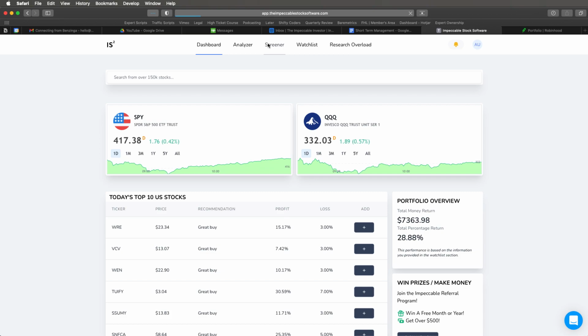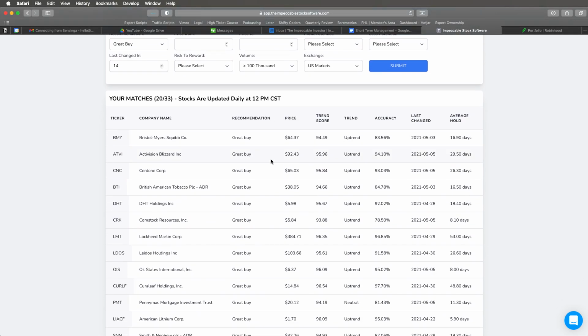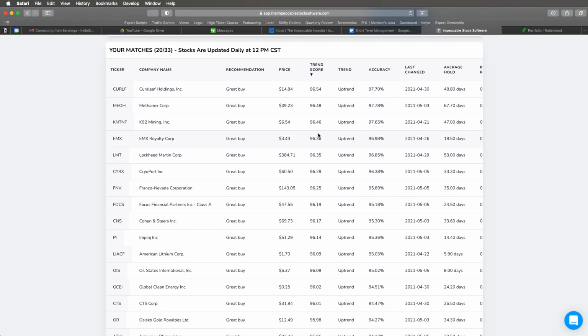Basically, on a daily basis, I will be going through here and clicking on the stocks ready to explode. I'm going to go through these lists and find stocks that I am excited for. What I'm primarily going to do is probably sort by trend score, because this gives a good overall level, and then look for stocks that I can afford and that have a good risk reward setup.